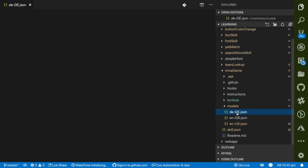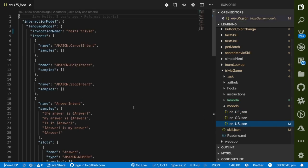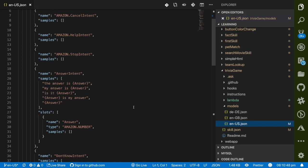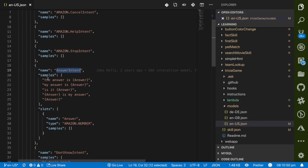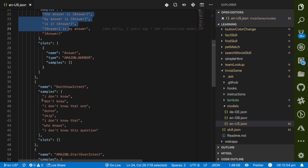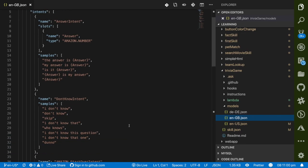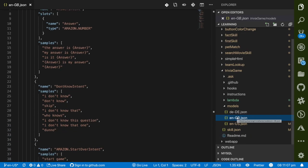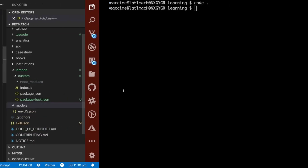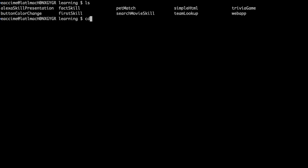This one is the English version. This is where you can build your custom model, everything that you want, such as your intents, your utterances, slots and different things for that specific language. If you want to do another language, then you can do this for that particular language. But let's say you have a skill locally. How can you get it to AWS? I'll show you that in one minute.